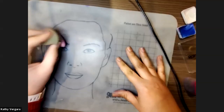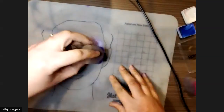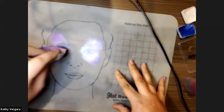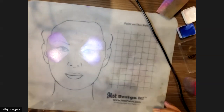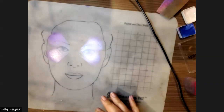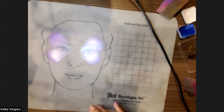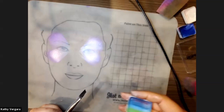All right, two more to go. Let's see if we can get these done. I'm beating her face because my sponge is kind of dry. Don't try this at home, guys. Okay. There we have our base down. And I'm going to do this split cake edge, as you could call them. Okay, so I'm going to go.